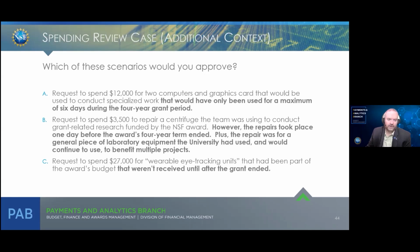Would your decision on allowability change with this additional information? So as an example, the two computers would have only been used for a maximum of 6 days during the 4-year grant period. Would it be appropriate to charge the full cost of that $12,000? Or for the centrifuge, the repairs took place 1 day before the award's 4-year term ended.